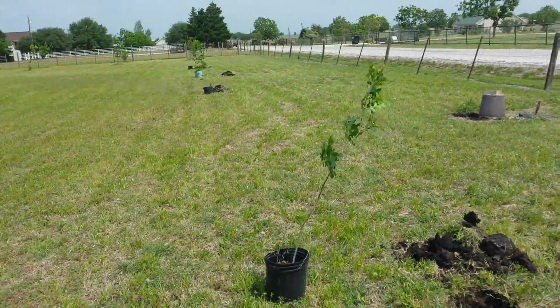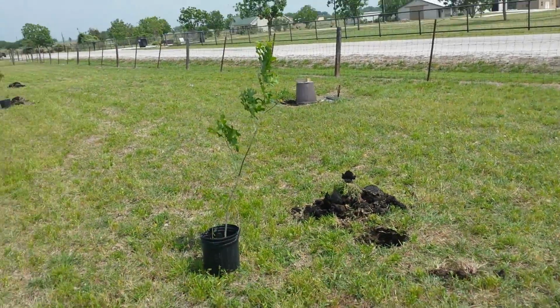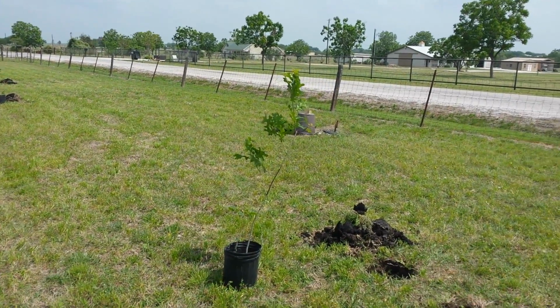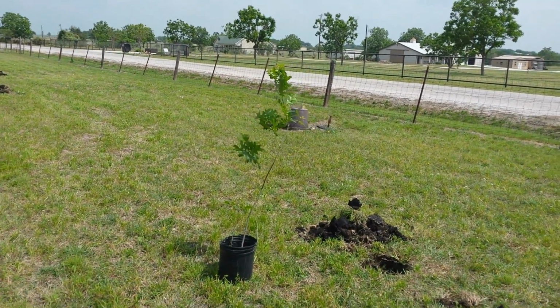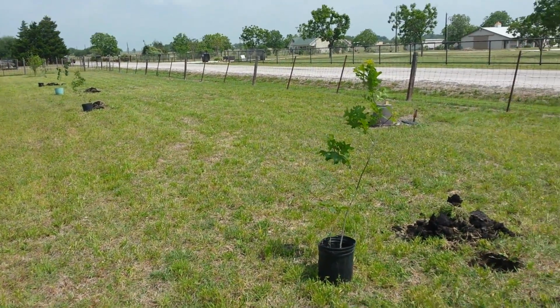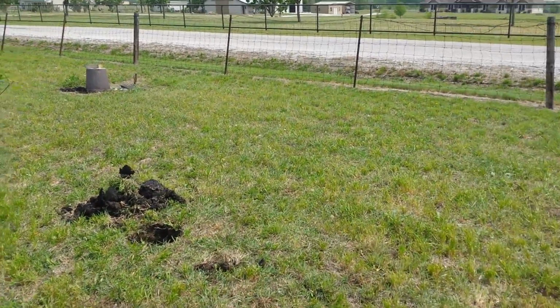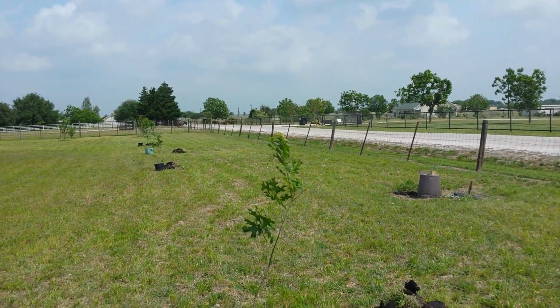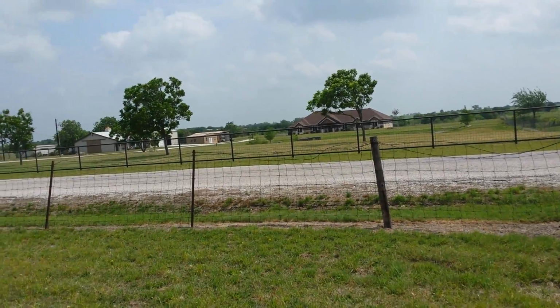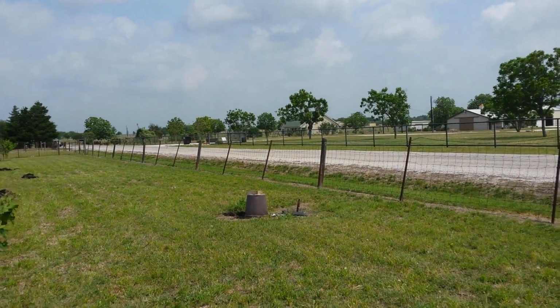These get to be fairly large. The live oaks grow pretty fast, they shed limbs, so you have to plan for that, and they have a lot of acorn droppings on the ground. So I want them far enough away from the house that we don't have to worry about limbs coming off in a storm and hitting the house, and also far enough away from the fence. I want to eventually replace that fence and maybe put an arbor type thing all along there too.